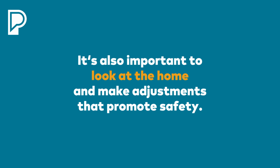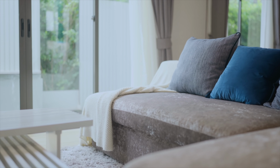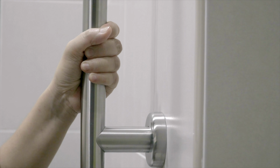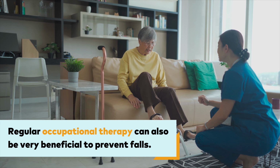The other thing that can be done is to look at the home, and are there loose rugs around? Can furniture be placed in a way that it can actually help people walk, such that they can put their hands on the back of a sofa, and grab bars put into the bathroom are often very helpful. And oftentimes we'll have occupational therapists go out to the home, look at it for safety, make recommendations. Occupational therapy can be very beneficial in trying to prevent falls.